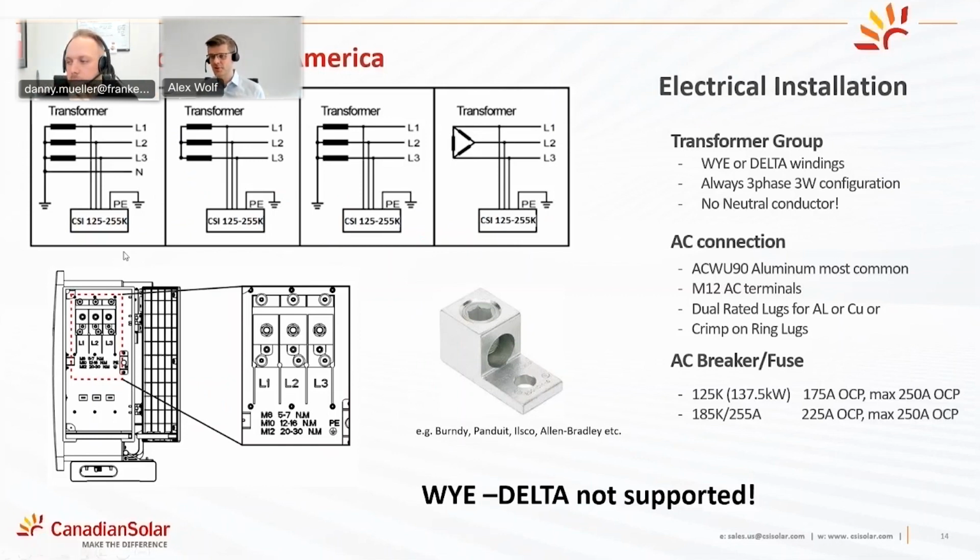So most customers are using aluminum conductors for that. The device and the terminal support aluminum. If you use, typically, a dual-rated lug, like in the picture here, they're available from multiple manufacturers. That is then the transitional lug to the M12 standoffs that you have in the inverter connection cabinet on the right side of the unit. You can also use specific crimp-on ring lugs, but most installers typically use the mechanical lugs that are very common.